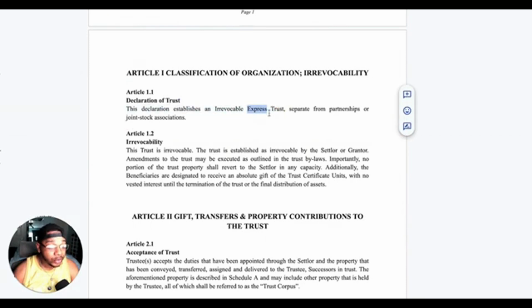Like I said, express means written or oral. If this was an irrevocable oral trust, then that means it's verbal. Everything here is in writing. Everything is based off contract law. So irrevocability: this trust is established as irrevocable by the settlor or grantor. Mind you, like I said, I'm interchanging the terms.